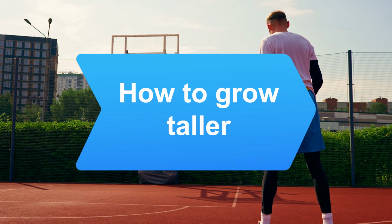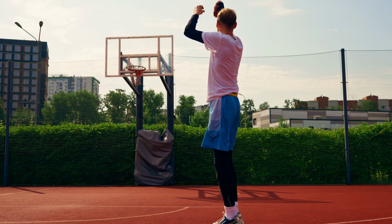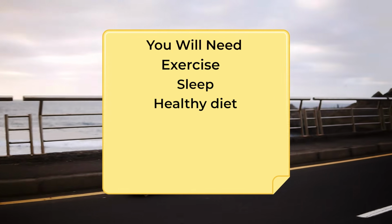How to grow taller. Follow this guide to learn how exercise, sleep, and eating a healthy diet will help you grow taller and healthier. You will need exercise, sleep, and a healthy diet.